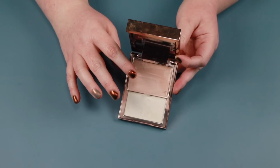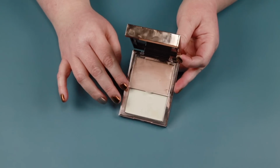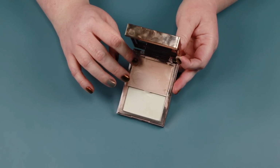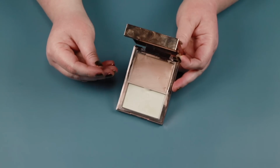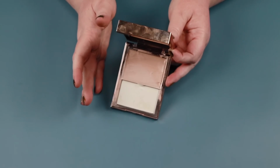I don't know. The foundation never looked right on me. The powder always looked kind of thick on me. And also when setting it with the foundation, it would sometimes cause a weird residue, or just stick to some of the dry patches on my skin.